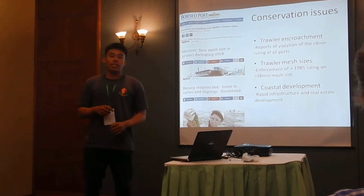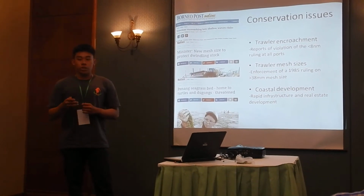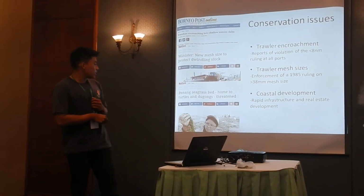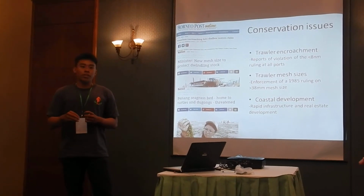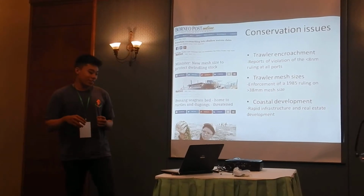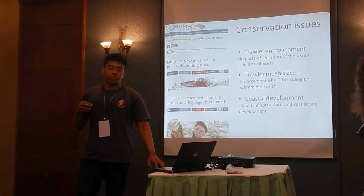And also, Penang is a hotbed for tourism. There's a lot of coastal development, rapid infrastructure and real estate development. Here you can see there's a seagrass bed. It's called the Middle Bank. It's the largest seagrass bed at the moment. The other one has been developed, and so it is threatened by coastal development. They want to build luxury homes there.